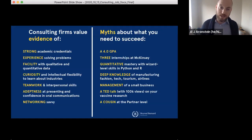And you don't need a cousin at the partner level, which is to say you don't need pre-existing family connections in order to get the referrals that are helpful in landing a role. You all as Barnard students have all of the social capital necessary to connect with individuals who can be helpful to you in the recruiting process.